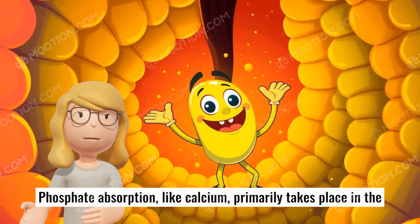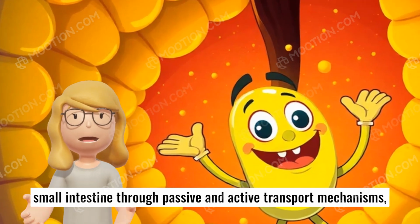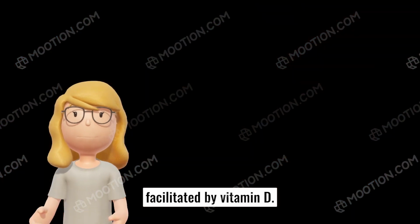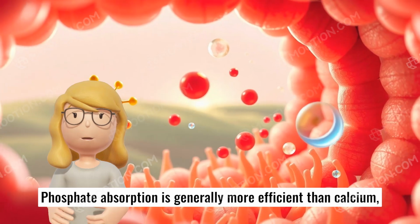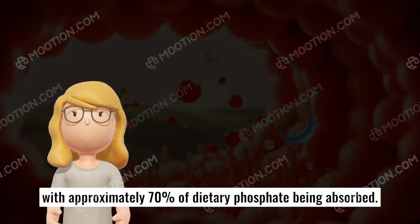Phosphate absorption, like calcium, primarily takes place in the small intestine through passive and active transport mechanisms facilitated by vitamin D. Phosphate absorption is generally more efficient than calcium, with approximately 70% of dietary phosphate being absorbed.